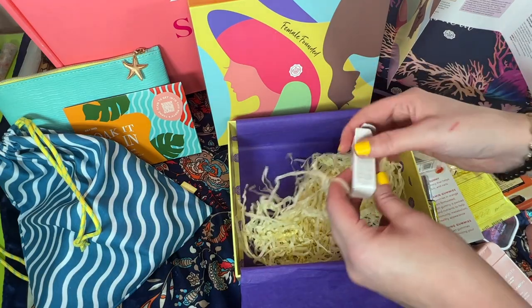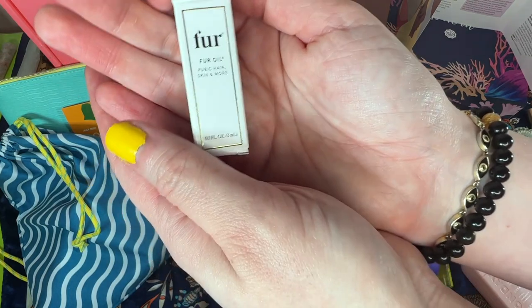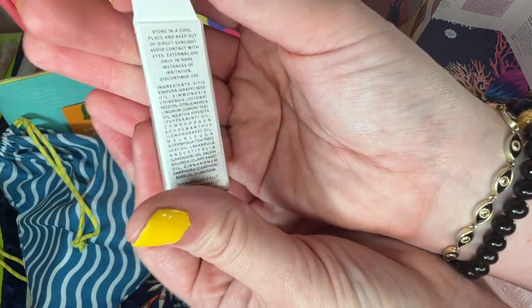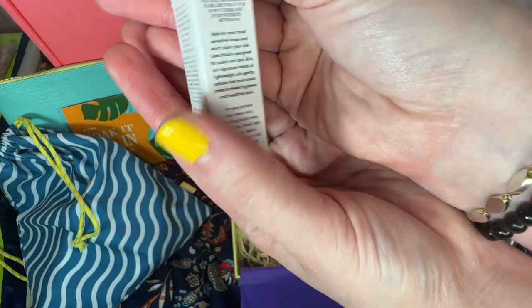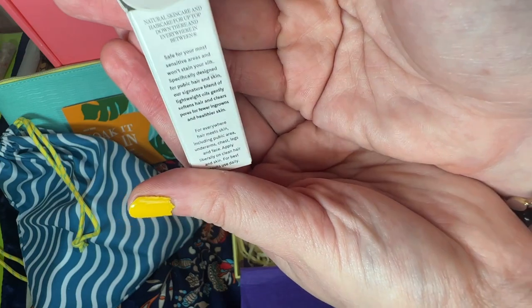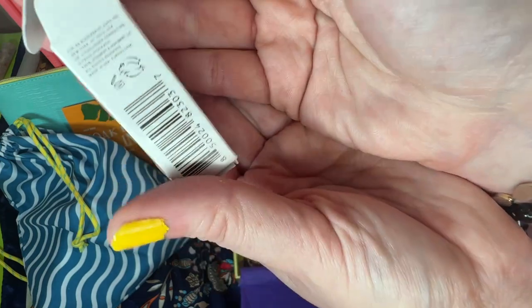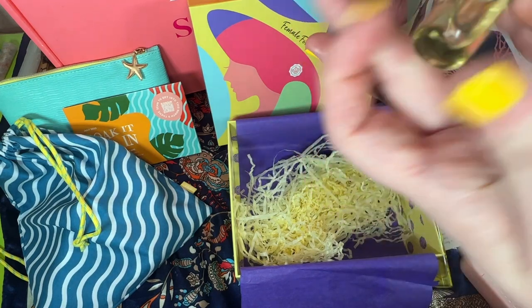The next item, I was kind of excited to get this. It's called Fur Oil. So it's for your pubic area, bikini line. So it can help with your hair, like if it's really coarse down there or if you have ingrown hairs or any irritation. I don't have coarse hair. I barely have hair anywhere on my body, I feel like. But I do get really badly irritated when I shave sometimes, or it just grows that way.